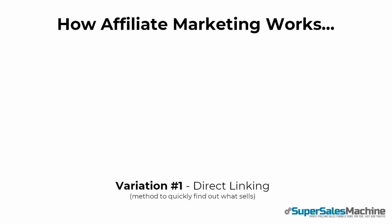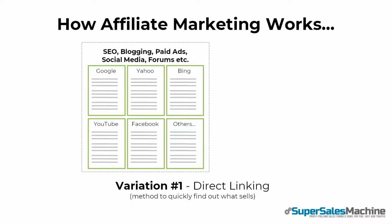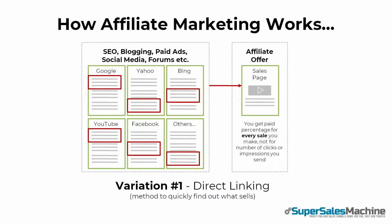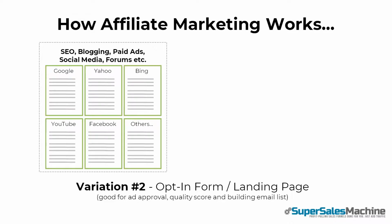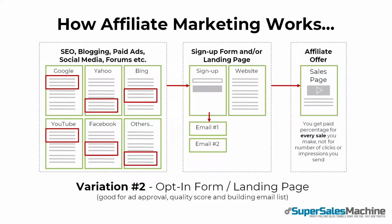In a previous video, we went through the different types of affiliate marketing techniques and the different scenarios you would use them in. One of which is direct linking, whereby you generate traffic by posting content online and running paid ads on search engines and social media sites and linking directly to the offer through your affiliate link. The second method is to build an email list first, then redirect the visitor to your offer, and then follow up with them over several days to remind them to make a purchase.